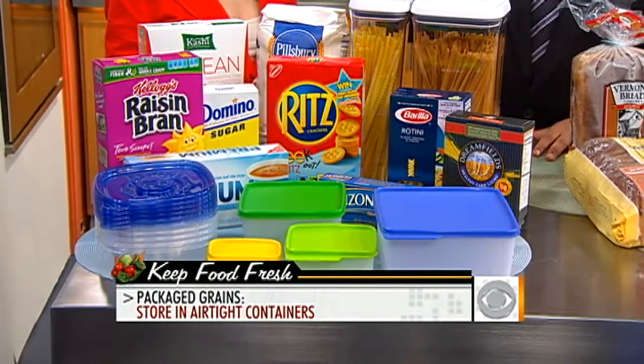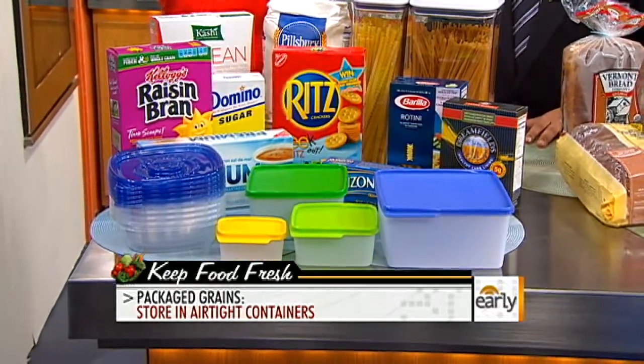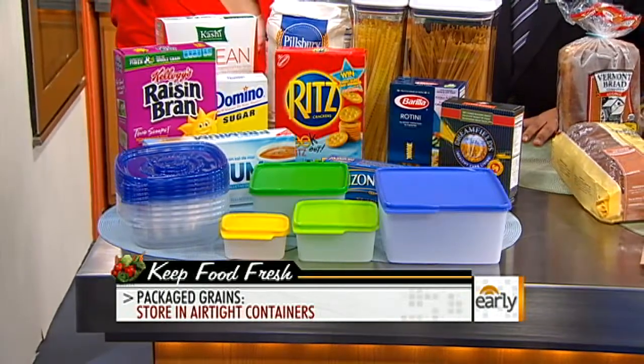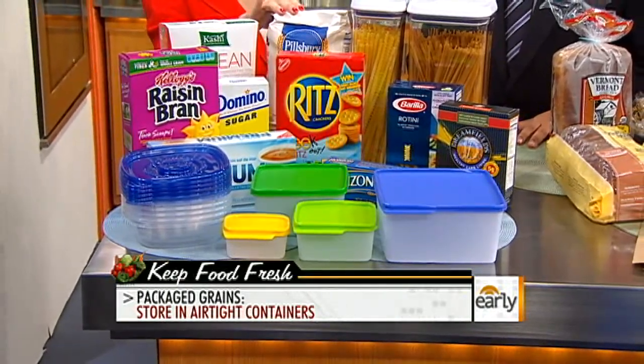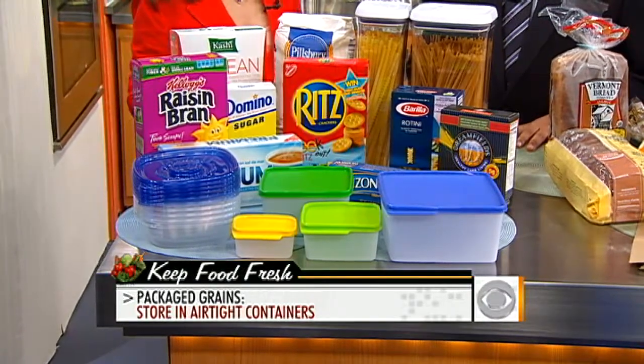Okay, let's say we do everything we're supposed to do. How much longer can we keep this? Actually, pasta in a container like this can last up to a year or even longer. A year? And flour, 6 to 8 months. And crackers and cereal, maybe 2 to 3 months maximum. Okay, all right, interesting stuff.